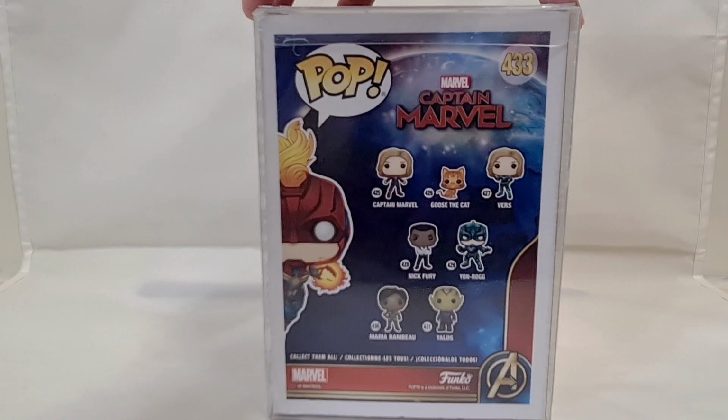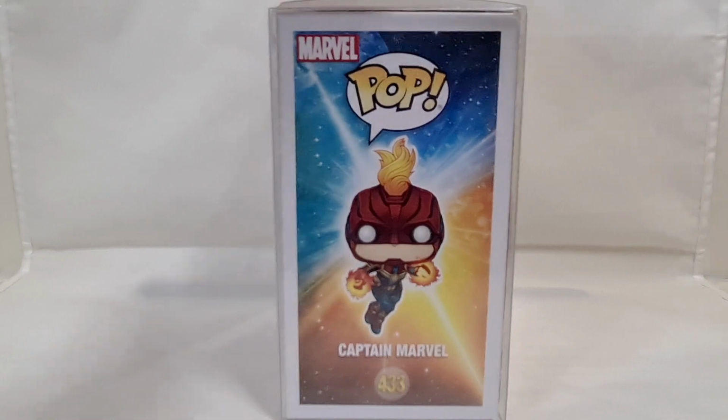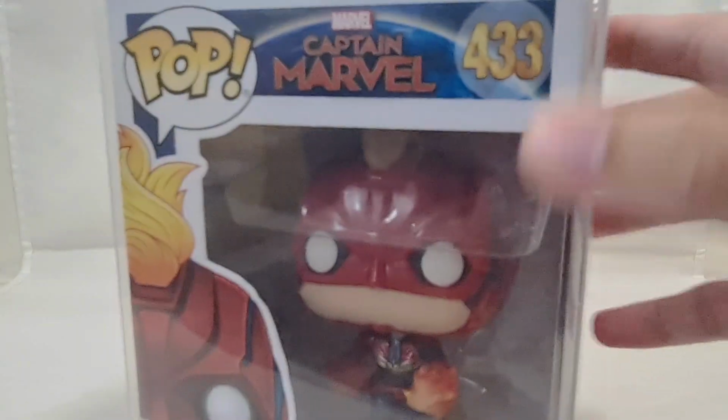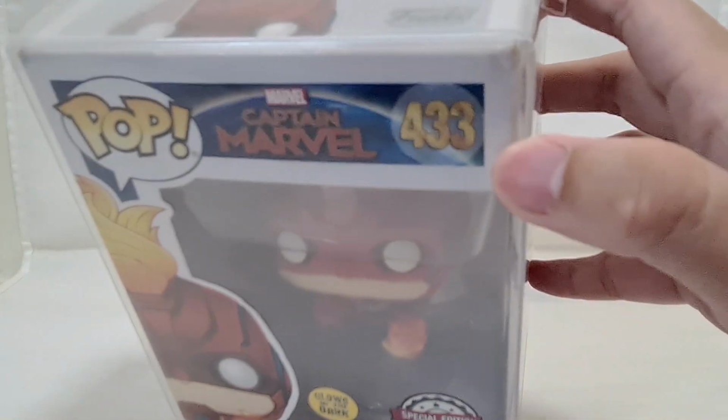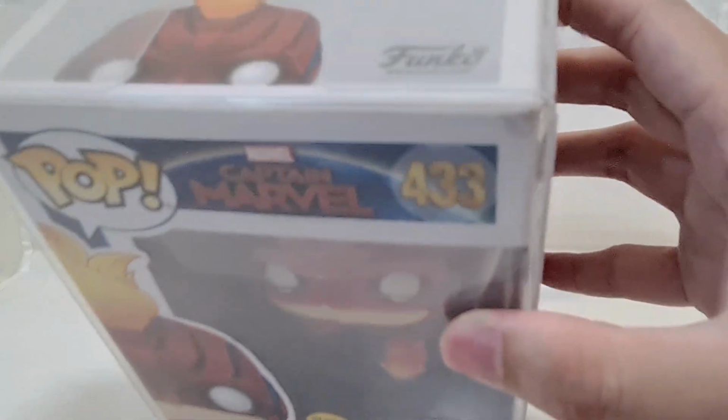So here is the rest, the regular release. Here's the side, very nice colors, very cool. And I managed to get this Captain Marvel for only $8, and that's a steal. That's a steal for a special edition that glows in the dark. Oh, but there is a little bit of a dent at the top, if you can see. It's kind of hard with the protector because it blurs it, but you can see it here. Okay, so let's move on to our next pop.